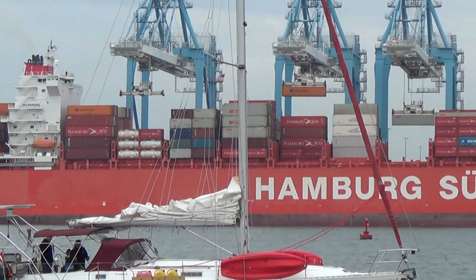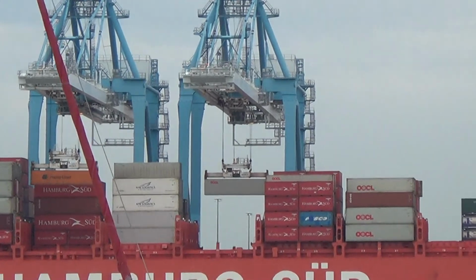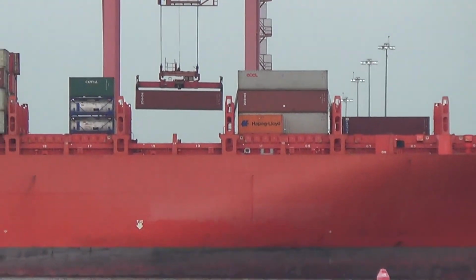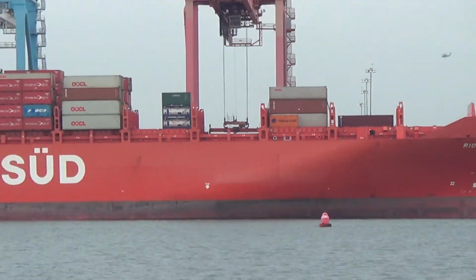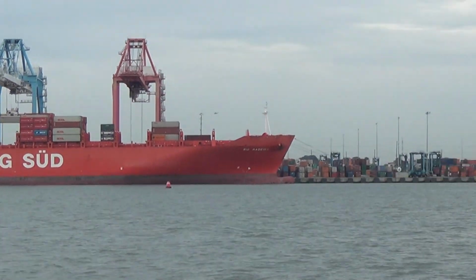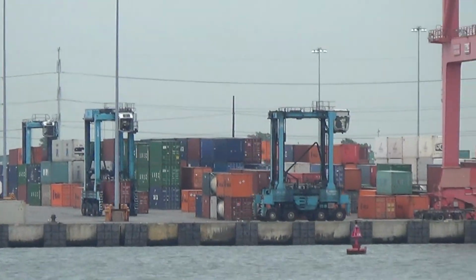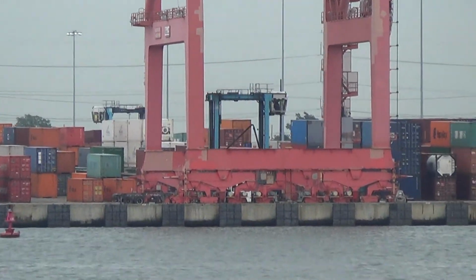That's how you load a big container ship right there. Look at all those big cranes holding the containers. There's one right there. That one's going right down. These little carts that carry containers around are pretty cool looking.